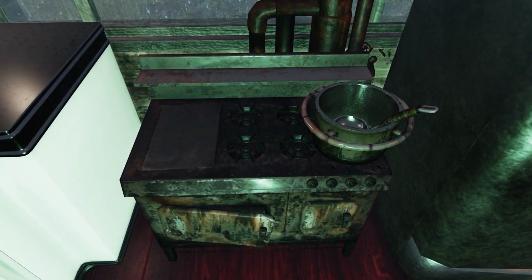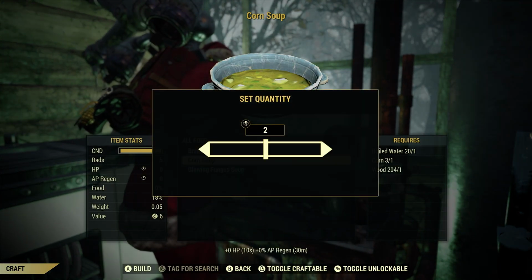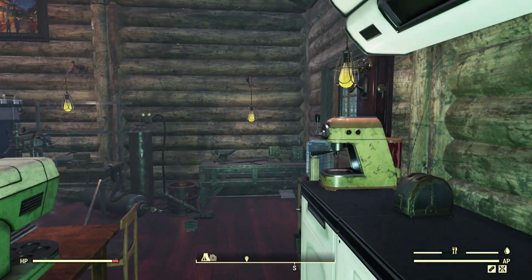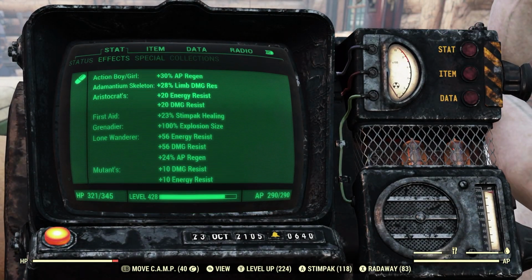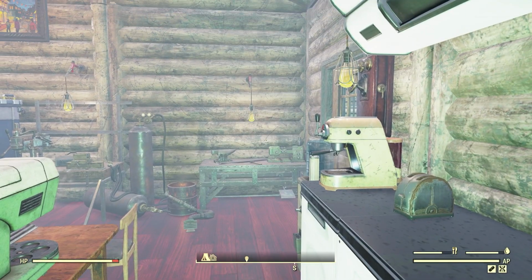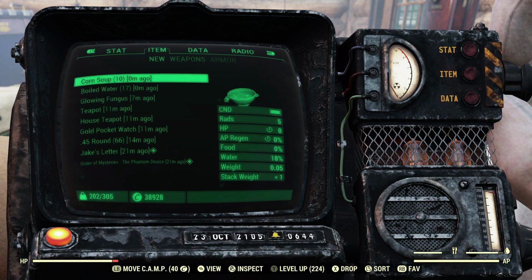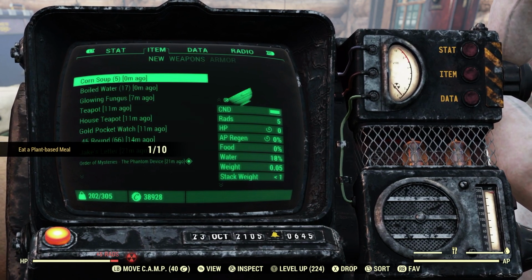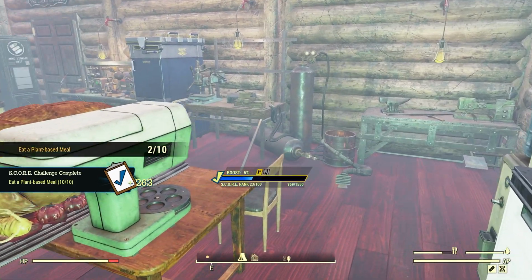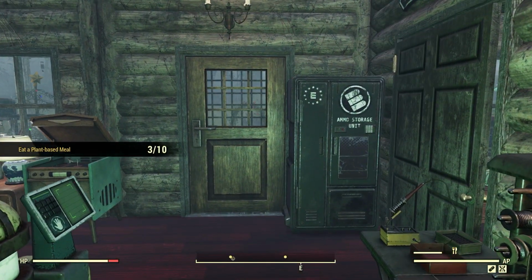Right, let's go back to our cooking stove here. Finish this one up. There we go. Nice. Alright, so I'm going to show you how I am a carnivore, which I usually do. Okay. Let's go ahead and go to our items section. We're going to eat our corn soup. And again, you have to cook it. Just like that. Eat a plant-based meal, 10 for 10, done. Sweet. I wonder why it looks like that in here, so crazy. Alright, what's next?